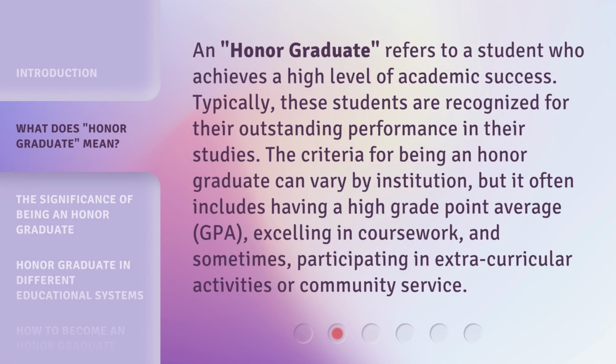An honor graduate refers to a student who achieves a high level of academic success. Typically, these students are recognized for their outstanding performance in their studies. The criteria for being an honor graduate can vary by institution, but it often includes having a high grade point average, GPA, excelling in coursework, and sometimes participating in extracurricular activities or community service.